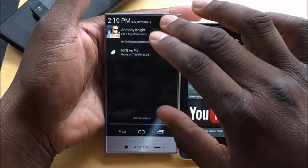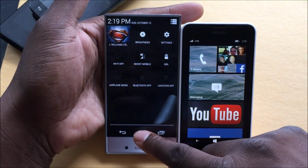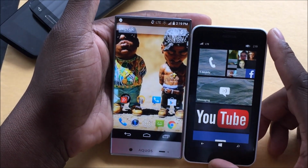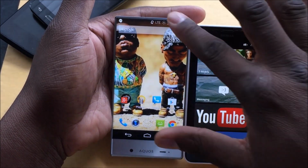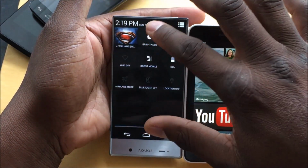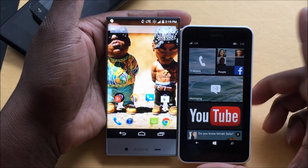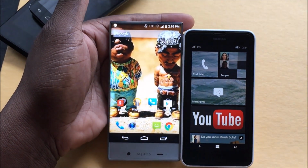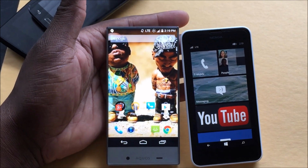So just to give it a little bit more fairness, you can actually see the Nokia there. When you get into brightness over here, you can see it's on auto bright. All right. So it is turned all the way up on the Nokia, and I'll go ahead and demo that for you. It's not a problem. You can see the difference. This is just amazing. This is a TFT capacitive, and this is an LCD.